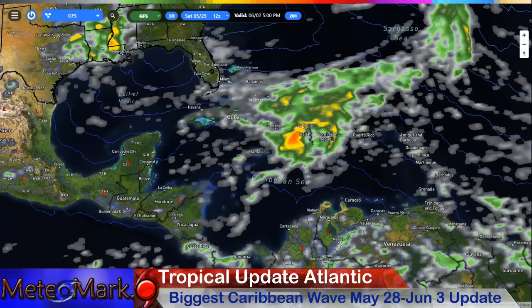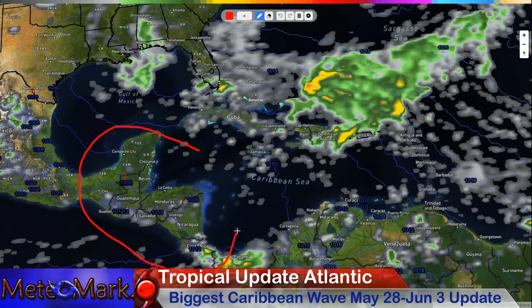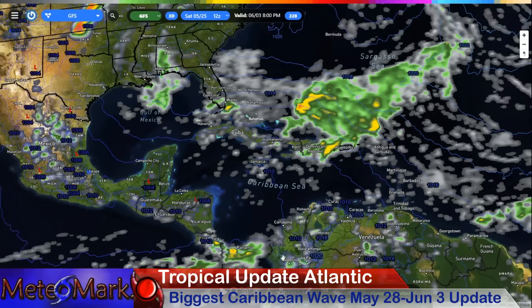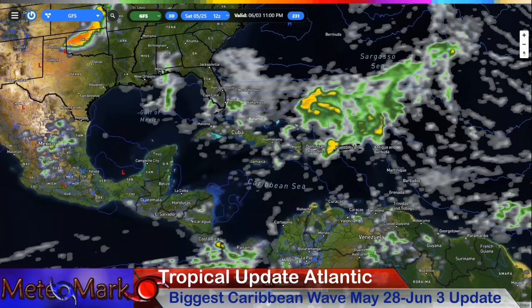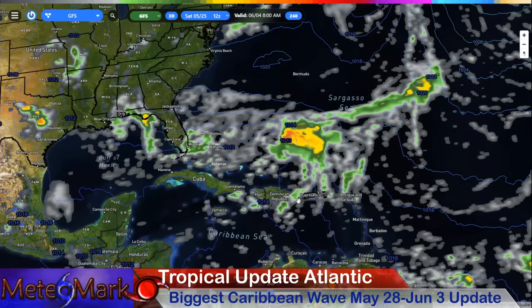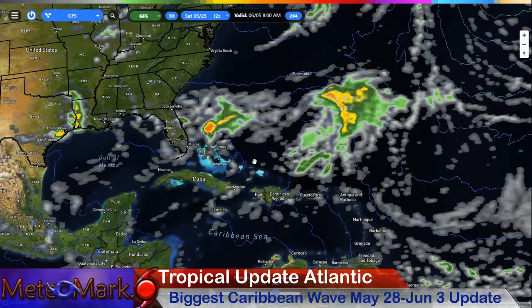But the island of Hispaniola seems to be in the crosshairs lately, and then it heads off to the northeast, basically leaving Central America high and dry, with the exception of Panama down here. So that is some bad news for Central America. I know it's hot, extremely humid, and not a lot of rainfall. But look at this. This could, maybe, it's pretty far out, but it's quite plausible.